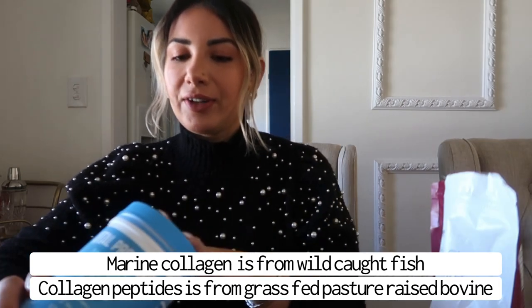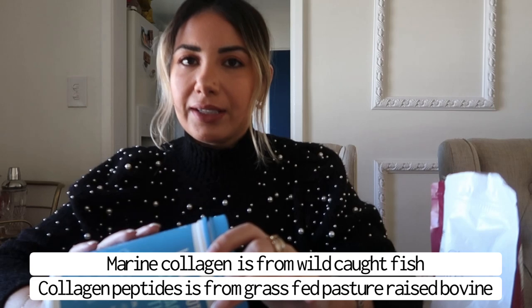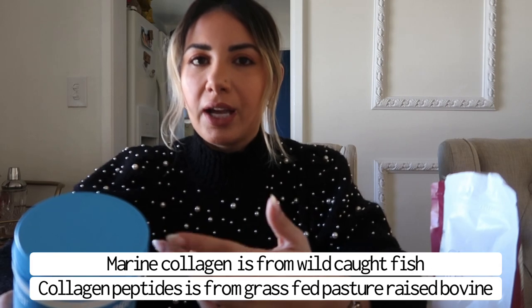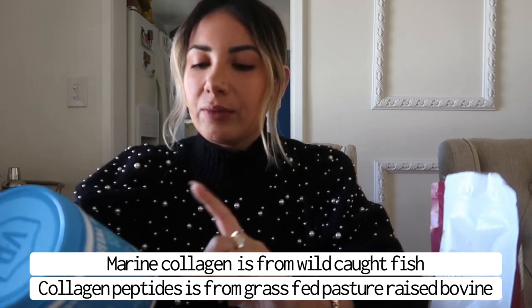I had no idea they're different, because I used to get this all the time, and then when my sister got it, it was cheaper than the one that I was getting. So I was so confused on why the price difference. Then we realized this is from grass-fed and raised cow apparently, and the ones that I'm getting are from fish. So that's the difference between them. Obviously these are not vegan. When I was vegetarian, I wasn't able to take them, but I take them religiously right now. And do you guys see all these baby hairs and the skin plumpness and texture is getting so much better? I think all thanks to this.